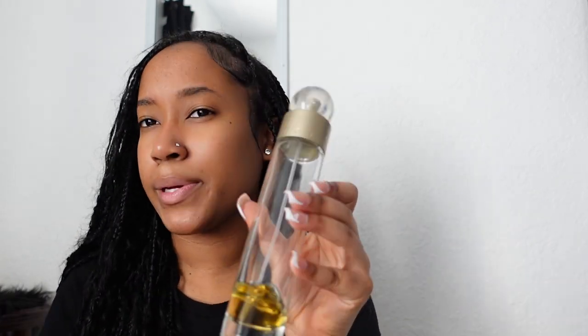It's actually also very affordable. I think it's like $31. Not very expensive at all. So if you want to try this out, go ahead. Give it a shot. Let me know. Actually, any of these perfumes, if you try them out, you guys, let me know if you like it.